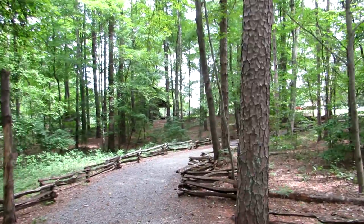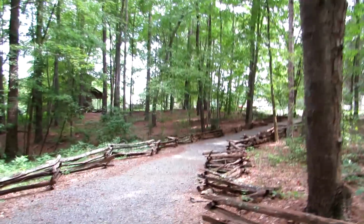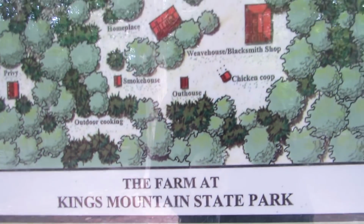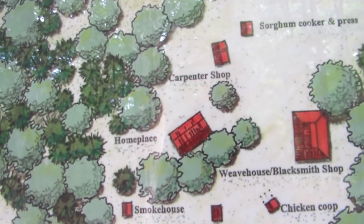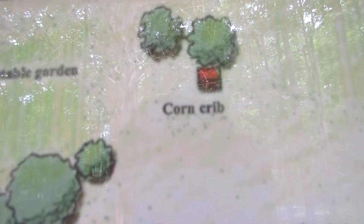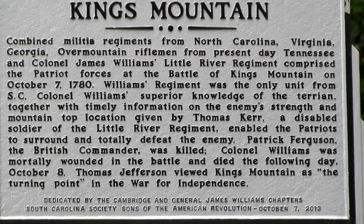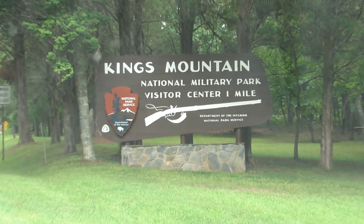So this is the Living History Farm. My battery's going to die before we get through this. It's a little more about the farm at Kings Mountain. You have the chicken coop, the outhouse, the smokehouse, the home, carpenter shop, they're building something new over there. And here we are. We didn't really go down the road too far.